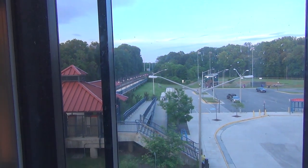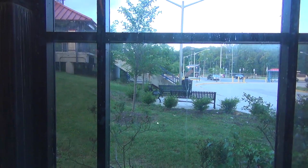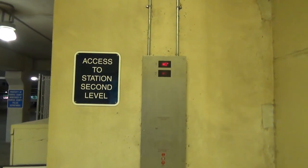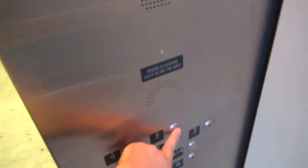And we'll just end by looking out the window. Looks like there's a sports stadium or something. Ooh, take a look at this. I didn't even notice this. I'll tell you what we're going to do. We're going to go ahead and send this up. Going up.